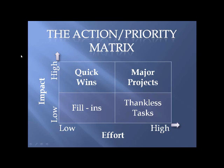And on the bottom right of the table, is low impact and high effort tasks, often thankless tasks. And these are the tasks that you want to avoid. You want to drop them from your to-do list altogether. Not only do they give you low returns on your effort, they use up a lot of your valuable time.